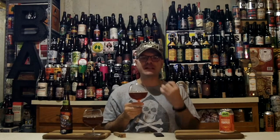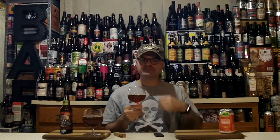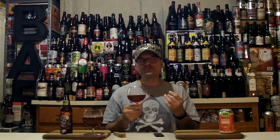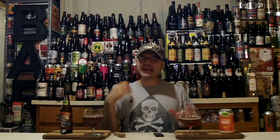Nice. Right up in front, you get cinnamon. Right after that, right behind it, even almost as big as the cinnamon, is the nutmeg. Ginger after that. A little bit of warming in the chest. Medium body. A little bit of buttery pumpkin in the aftertaste.